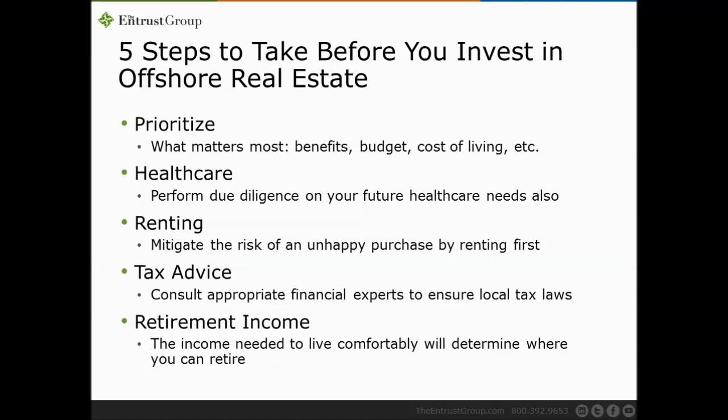Make sure that you get good tax advice, that you understand the tax rules in whatever country you're going to invest in. And then obviously, if you're going to retire to another country, you want to calculate how much retirement income you're going to need to be able to live in that country, and then be prepared for that. Be prepared to live on the amount of money that you can afford, that you have inside your retirement account and then Social Security, that type of thing.